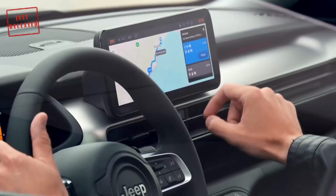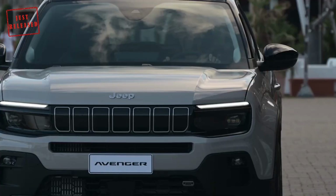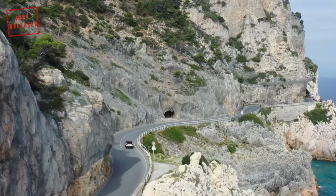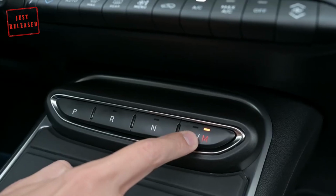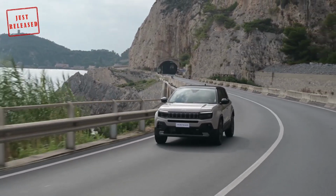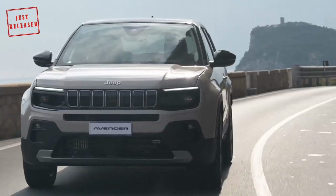The Avenger Hybrid features Stellantis' latest mild hybrid tech, which is already used in Peugeot, Citroen, and Opel models. The powertrain comprises a turbocharged 1.2-liter 3-cylinder petrol engine, a 48-volt lithium-ion battery, and an electric motor integrated within the new 6-speed dual-clutch automatic gearbox, eDCS6. Jeep didn't announce the combined output, but the petrol engine produces 99 horsepower and 205 Nm, while the electric motor makes 28 horsepower and 55 Nm.